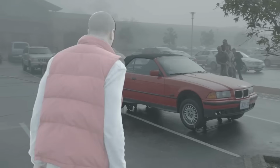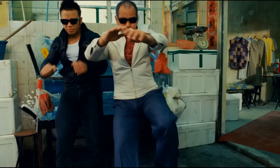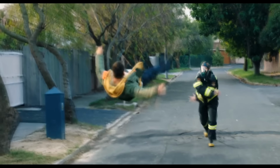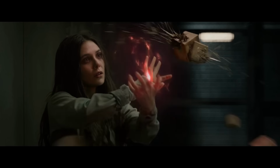In this video, let's take a closer look at the visual and practical effects of how each character was shown to have telekinesis. So sit back, relax, and let's get started.